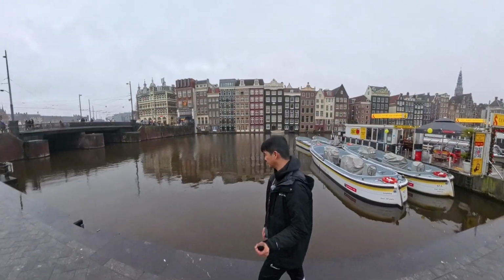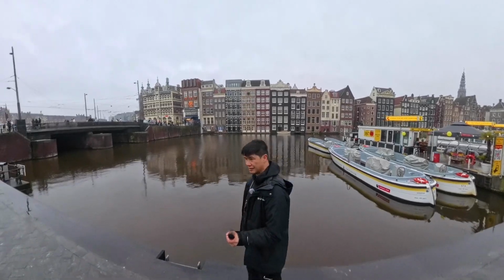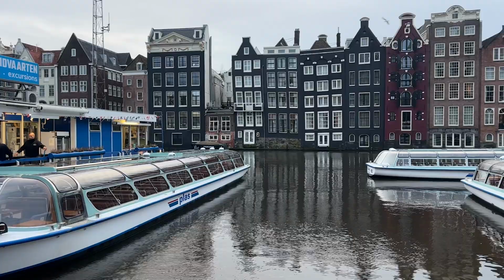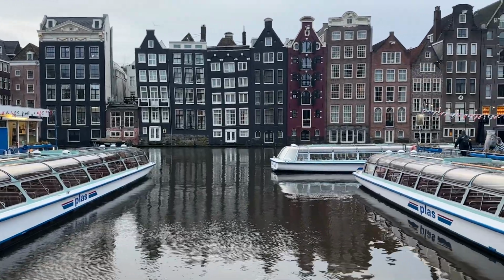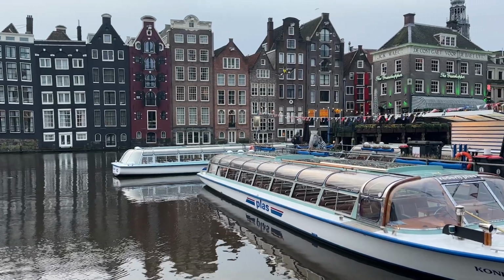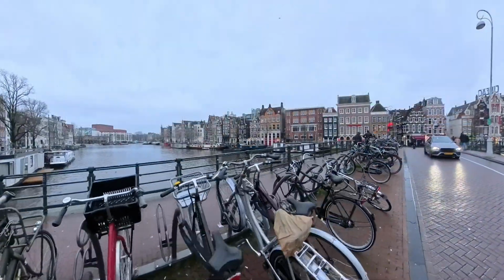As I head toward Damrak and Amsterdam Central, the city feels even livelier. The view of Damrak is striking. Wide, open space, with the iconic canal running through it, surrounded by beautiful historic buildings. Boats cruise by, and people are out enjoying the day, snapping photos, or just hanging out along the water.